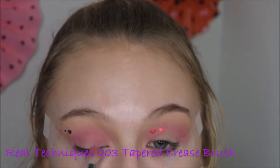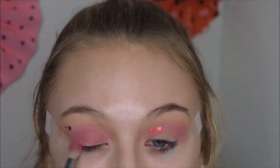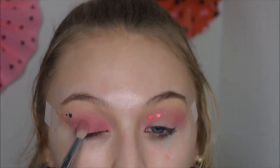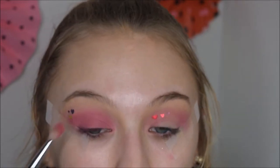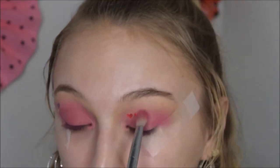Then I'm going to go in with this Real Techniques brush. It's just a little tapered eye brush, and I love using brushes like this for matte smoky eye looks. I feel like these brushes apply matte shades so well because whenever you're applying it, it's blending it out at the same time, so it makes everything a lot easier and a lot more seamless.